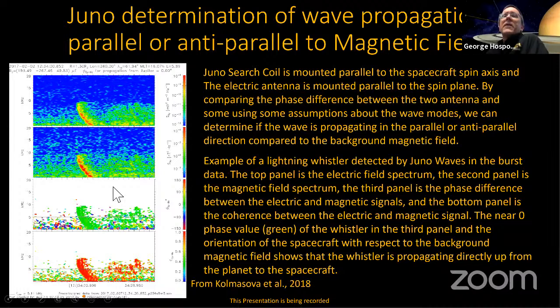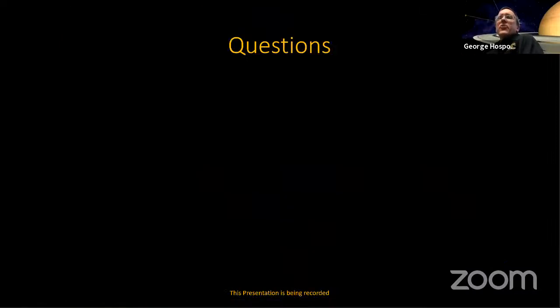We can actually determine, with some assumptions on the wave mode, if the wave is propagating parallel to the field line or anti-parallel. A number of studies have looked at this for these lightning whistlers and other whistler mode waves we detect. In this case, this lightning whistler is propagating up from the planet just as we expected from the small dispersion, the very short dispersion we see. So this is something we can do. Even though we don't have 3 axes, we can still determine some wave propagation parameters. And so I'm going to end there and try to answer any of your questions.